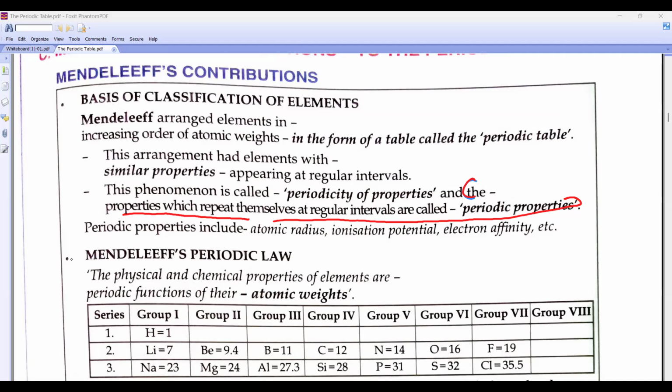Then, mark this: what is Mendeleev's periodic law? The physical and chemical properties of the elements are periodic functions of their atomic weight. This may come as a fill in the blank or an MCQ. In the options, they will give you atomic number, atomic weight, nucleon number. What will be your answer? Atomic weight. Clear? The table which you see here is absolutely wrong, beta.